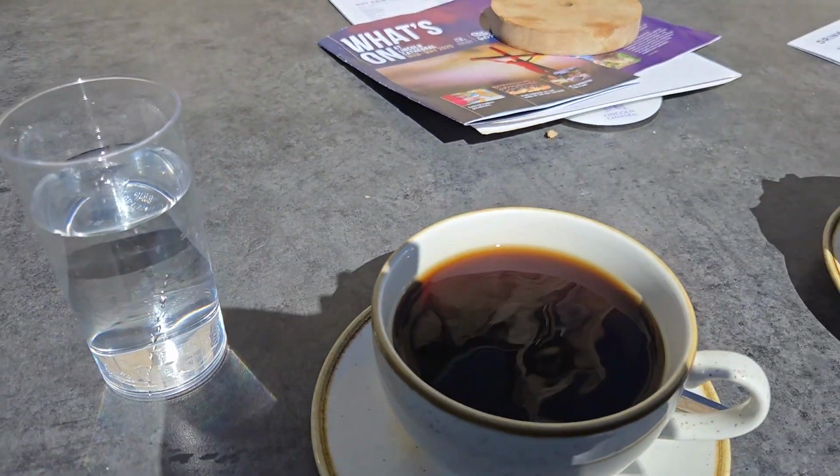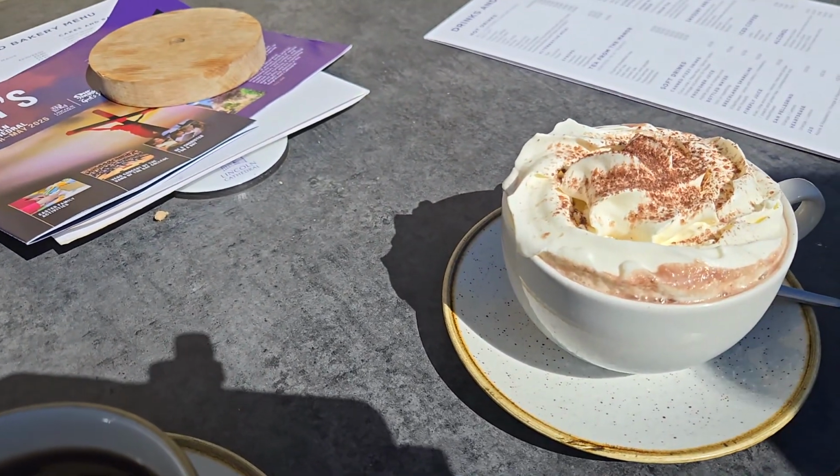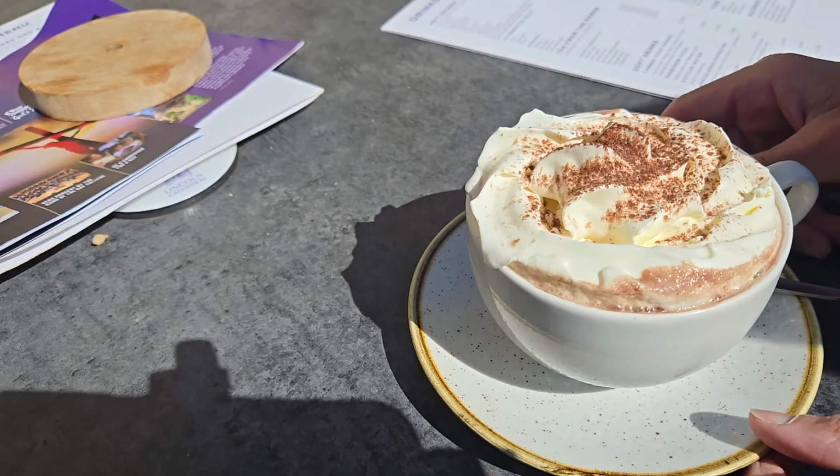As you can see, it's a very, very bright day. So we've just got our coffee and hot chocolate, and we're just going to enjoy this now. Sun is shining beautifully. I'll just show you the drink. And there you go, it's just a plain coffee, and look at that hot chocolate with whipped cream on top.